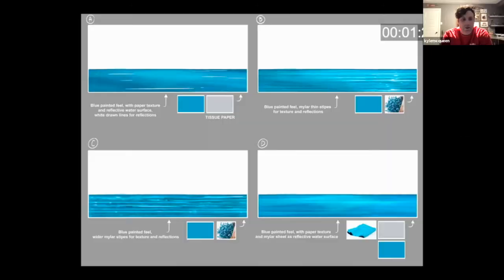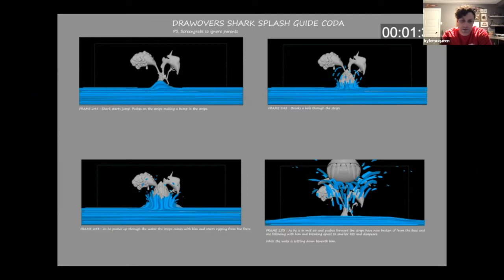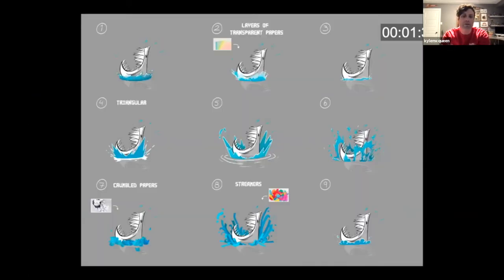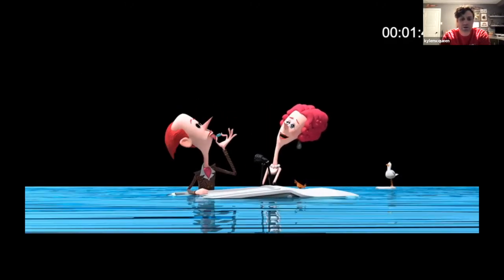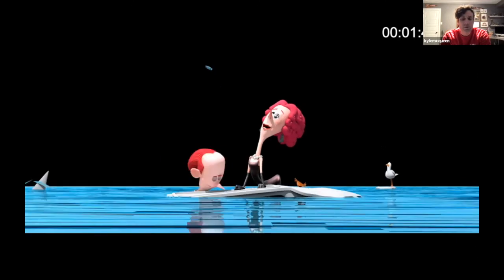Yeah, and again, we couldn't put these characters just in simple water. So this idea of mylar strips and building the water out of that became something we got excited about, but also presented one of the biggest challenges of the film, because when you need to splash that, you need to break that up. And how can we make that look real and believable without it looking really weird? So it took a while to get this right.